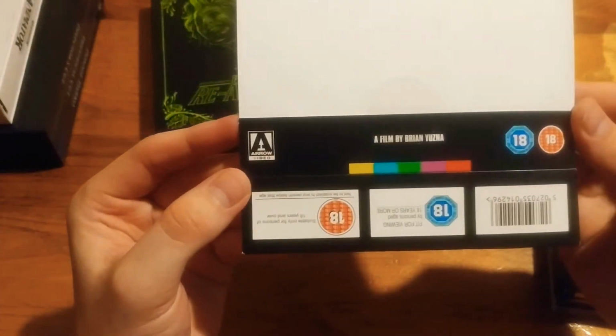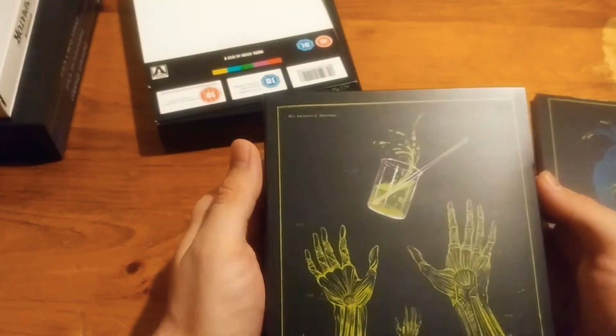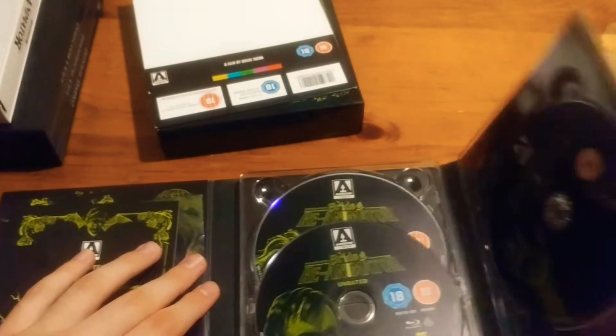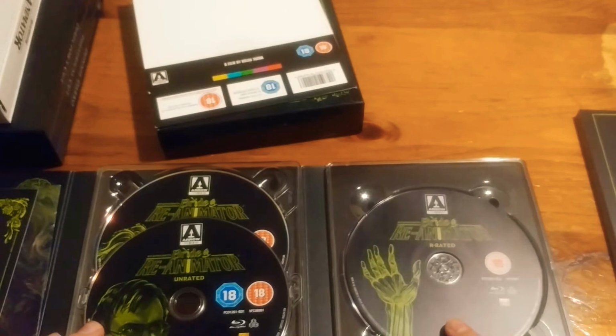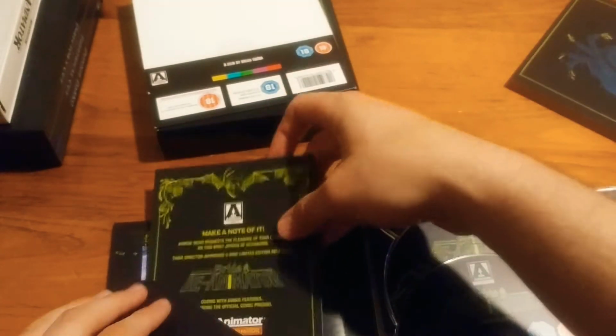Yes. This one is actually soft. It's not hard. I got this one actually from a UK release, but it does play on Region 1 players as well. It's Region 3. Also same idea, Digipack, really nicely packaged. Now here we have the unrated cut on Blu-ray and DVD, and then we have R-rated cut on Blu-ray, which I don't watch anyway. I only go with unrated cut.